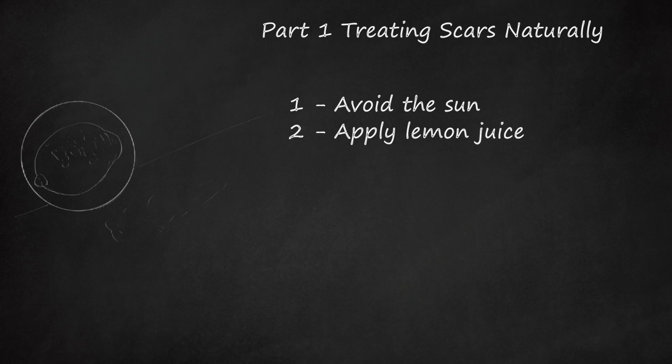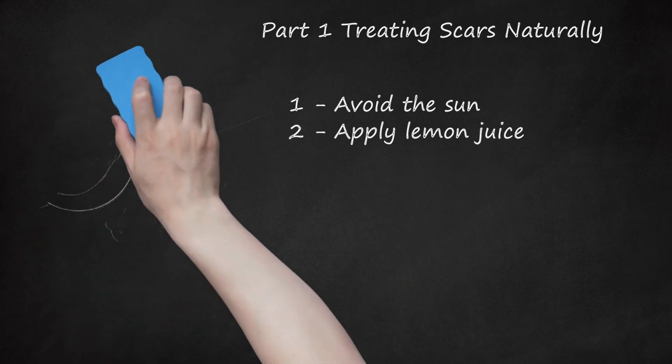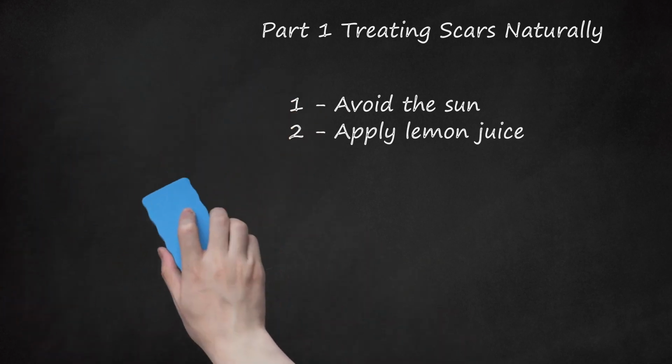The acidic properties of the lemon will help by getting rid of the top layer of skin on your scar, the dead layer. Avoid sun exposure if using lemon juice on the skin, as the bleaching effect of the juice can become stronger.